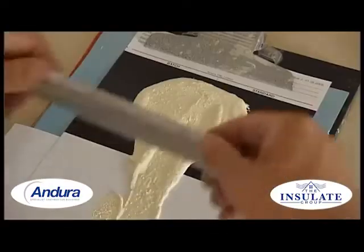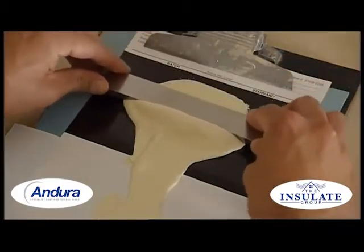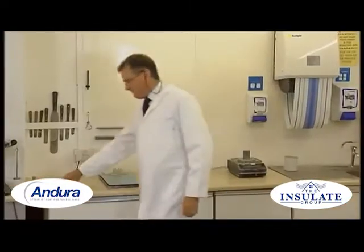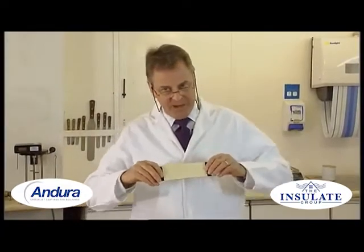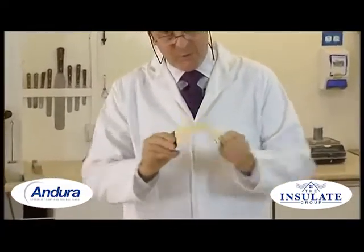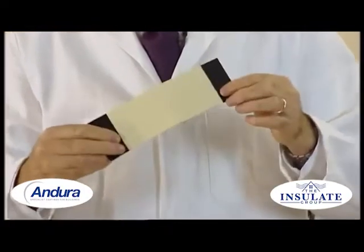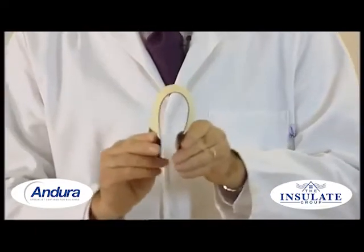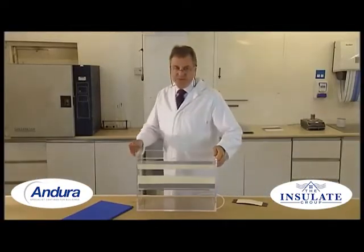Andura XP has two properties that are crucial for the job it has to do. A building moves and breathes, and so the coating must do the same and look good for a long time. This sheet of plastic is coated in Andura XP. I can bend it backwards and forwards in various ways, but it remains completely intact. It doesn't crack or peel. It really is totally flexible.